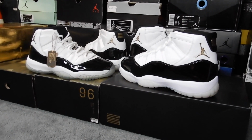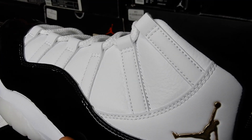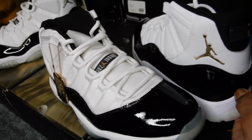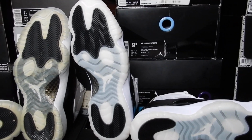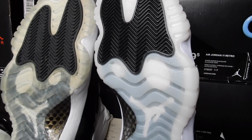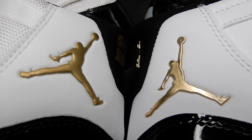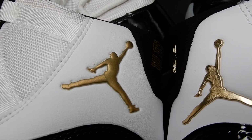Now, before I start discussing anything else, I want to do a quick recap on all the differences between these two pairs. So the biggest and most obvious is the leather upper on the 2023 pair versus the mesh that the original 2006 pair has. On the outsole, they gave the 2023 pair that foggy, milky looking 7210 Jordan 11 outsole, as opposed to the clear translucent one that they did on the 2006 pair. The Jumpman's a little bit more shiny on the 2023 pair. Kind of looks more like metal than the 2006 one does.